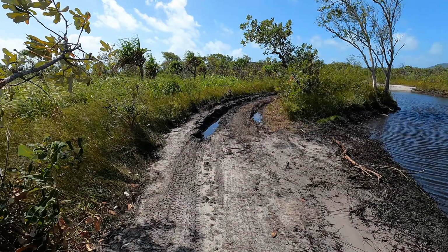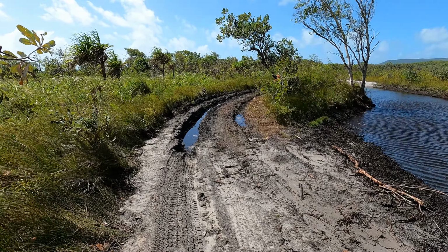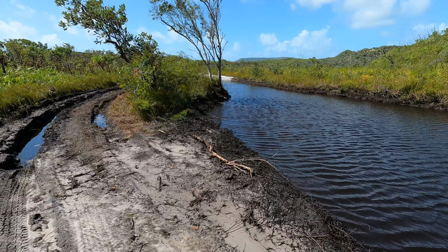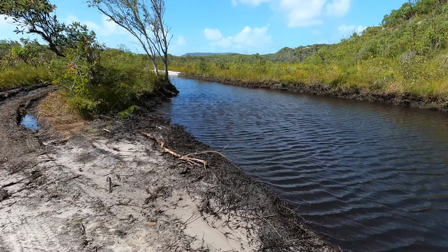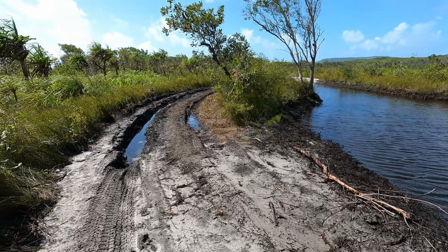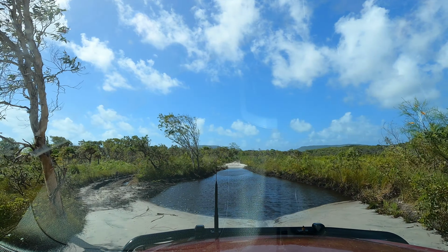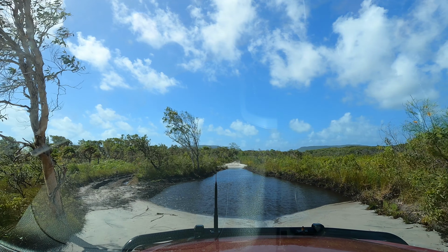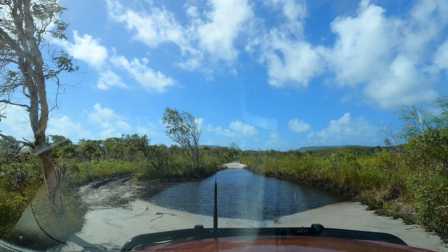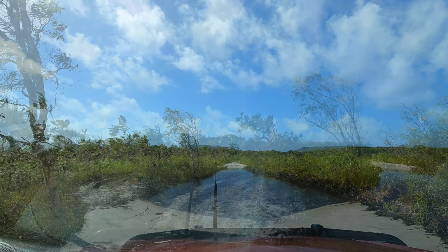We're just about to attempt to get through to this next section. We've got a choice of this or this. We're doing this. Alright, I'm going to walk through and then wait for Paul. Well, we walked through the water a bit, and I think we're opting for the side track here. So we'll just see how we go. I'll put my window up so I don't get covered in mud.